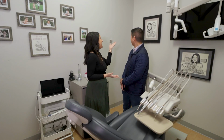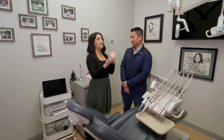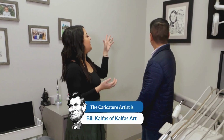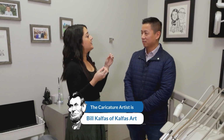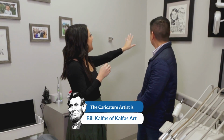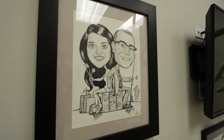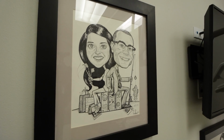I think the real interesting thing about the caricatures is my father-in-law first is the one who introduced us to Bill Kalfas art. He is a man in Oklahoma that you send 6 or 7 face photos to, and then you tell him 6 or 7 things about you and he creates this beautiful caricature image. So that's 11 years ago. Obviously you can see me, long hair. I look like a baby.